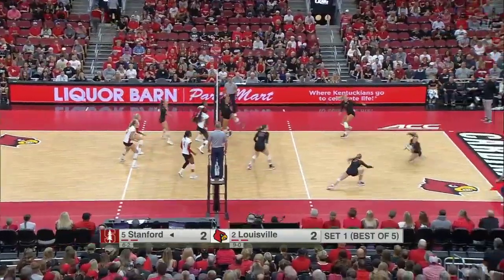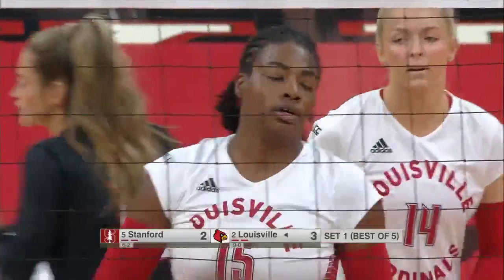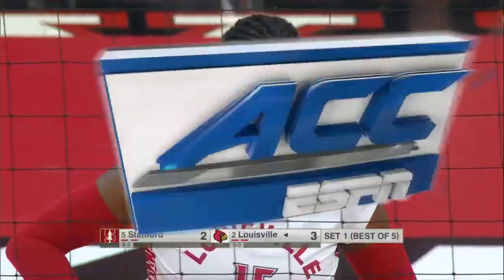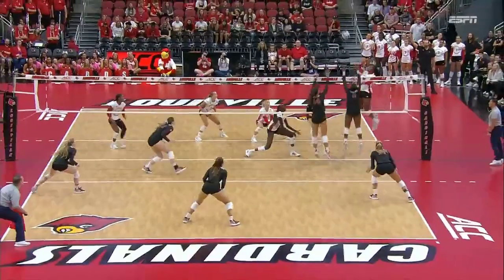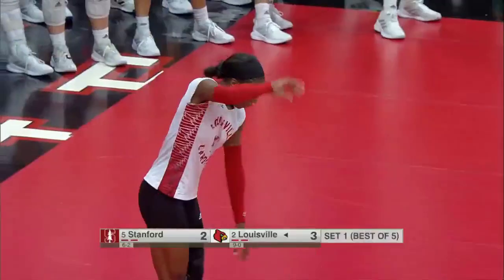Rotation number 1. And that ball nicely over the top of the block, and I mentioned that because that's a rotation with Iko Jones. She's a right side specialist. That's the one rotation she has to hit on the left. And this is where you have an option as well. You can have Charity Looper go and they stack on the left side, but Iko Jones taking care of that ball on that left pin.